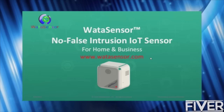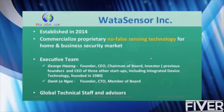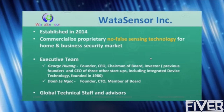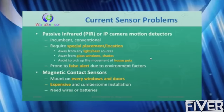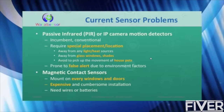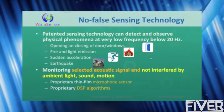Water sensor technology was launched in 2014 by George Wong and Don Lee Nook, both Silicon Valley high-tech industry veterans. They have worked together as a team for the last 25 years. Their combined experience in technology, new product development, market research, and manufacturing know-how are very rare in today's fast-moving industry.